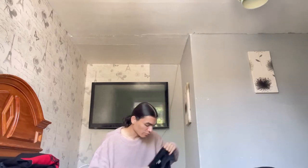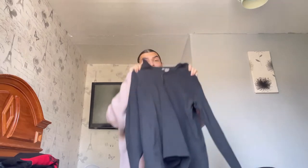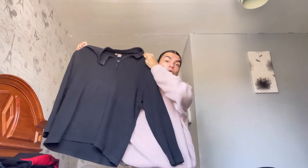Side. Then we have another jumper, which is like a turtleneck-ish jumper. It's actually really cozy. It looks old, but it's kind of not. I have no idea what this is from. It's from TU. It's a large. I wore this in school and no one even noticed. But yeah, this jumper is so cozy.